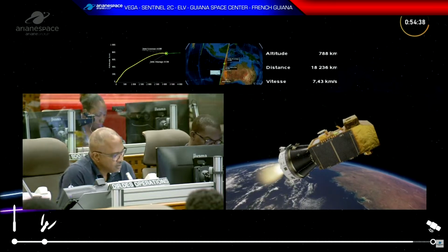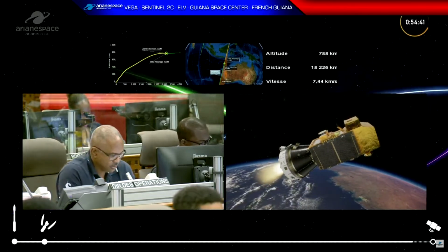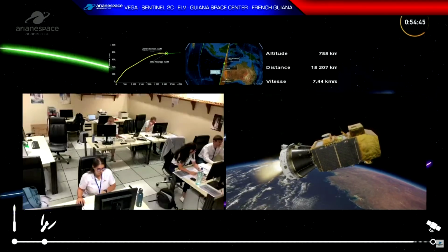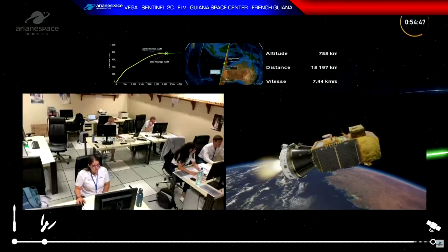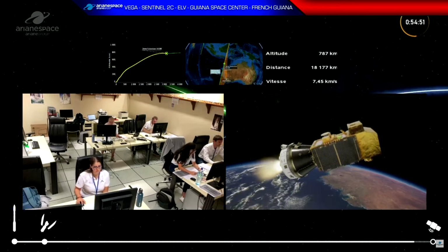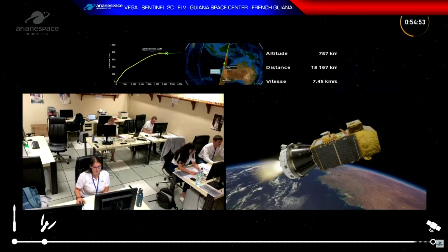Second ignition of the AVUM. We have a switch on of the second boost for the AVUM upper stage. It switched its engine on again for the second time. All going according to plan, all nominal.